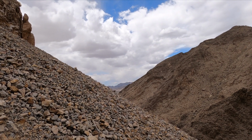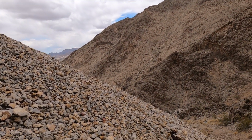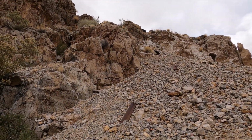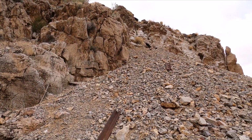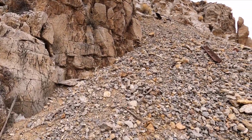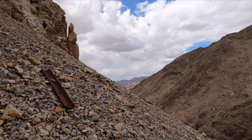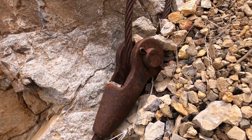All right guys, so there's a shot off the waste rock pile, and there's looking way down from where I came from. Obviously, as you guys can tell, I love torturing myself going to these mines. Hey, but this one is totally worth it. This place is loaded. There are just so many artifacts. There's a great view.